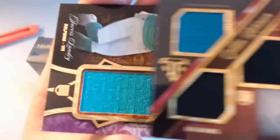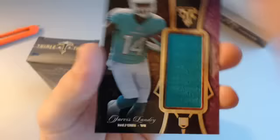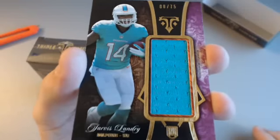All right, guys. What's up, Raider Nation? That, numbered to 75, Jarvis Landry. Seen his name a few times tonight. Definitely an up-and-coming receiver. 8 of 75, rookie jumbo patch. Red Dog. Oh, good. I'm happy for that always.